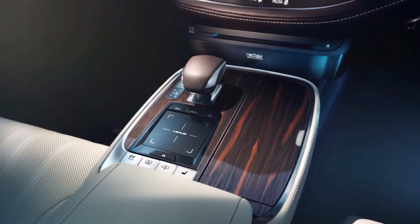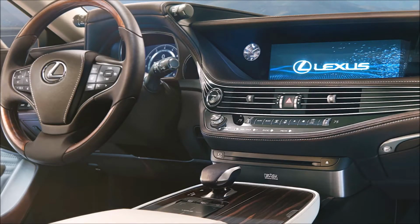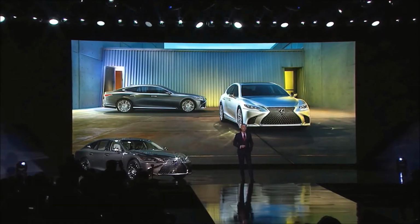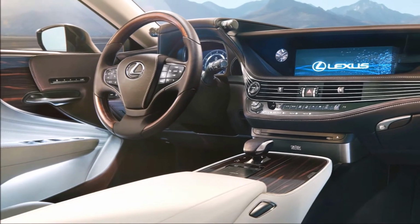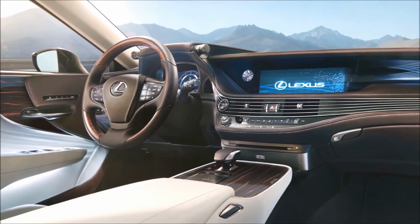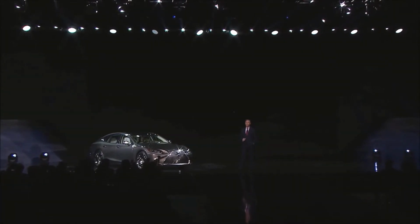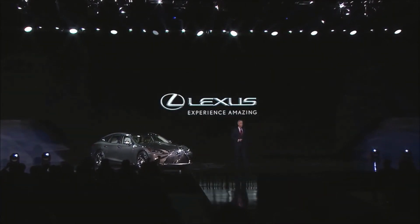The all-new 2018 LS500 demonstrates a world-class offering from Lexus and will go on sale near the end of this year. With its dynamic, engaging drive, craftsmanship that's surprising in any vehicle, and innovative safety technology that helps make people better drivers, the LS500 will lead the way as we invite our customers around the globe to experience amazing.